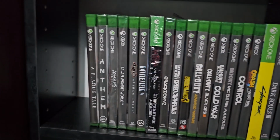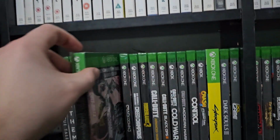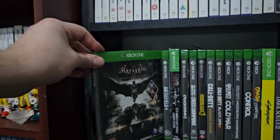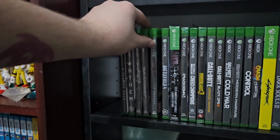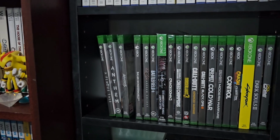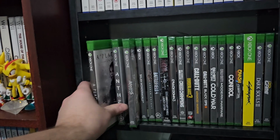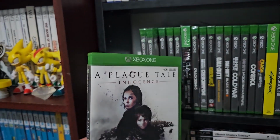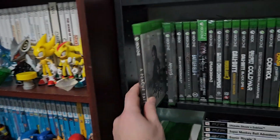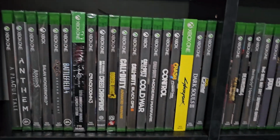But yeah, again, a lot of these are literally just clearance games. Although I like these games, I did buy them on clearance. Battlefield 4, charity shop. Arkham Knight was one of my original Xbox One games. Balan Wonderworld, I did buy that when it came out. Never played it, as you can see. Assassin's Creed, charity shop, Anthem 50p in Asda. A Plague Tale is one of the ones I actually went and sought out, because it just looked like an interesting game. Now I've got the sequel on PS Plus, so I've got both games for when I'm ready to give them a shot. But yeah, Crackdown was part of the free game collection.